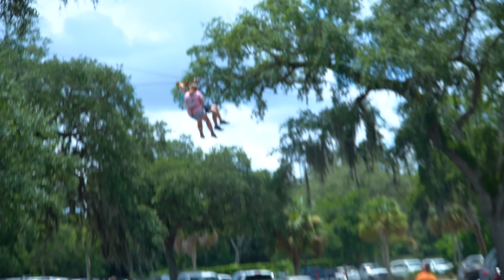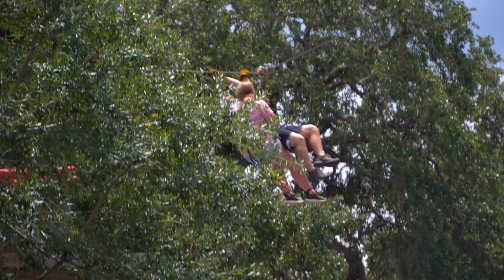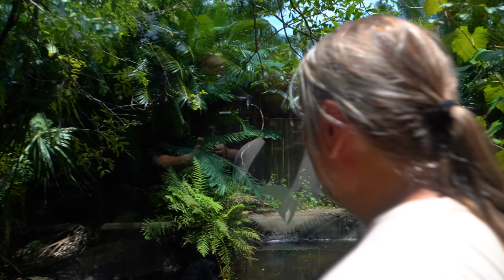For all the people that mess with me about not doing zip lines, that's the reason why I don't do zip lines. Get stuck in the middle, and then you die up there. I'm sure that's what happens.